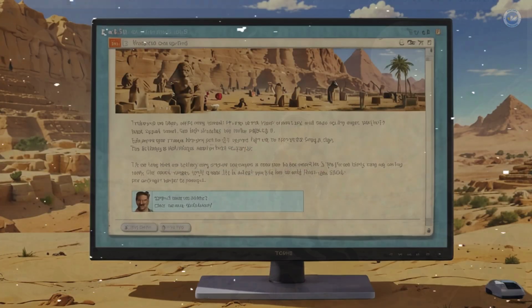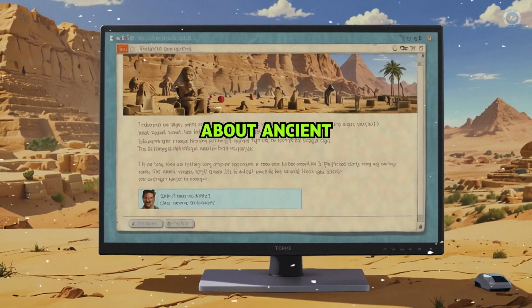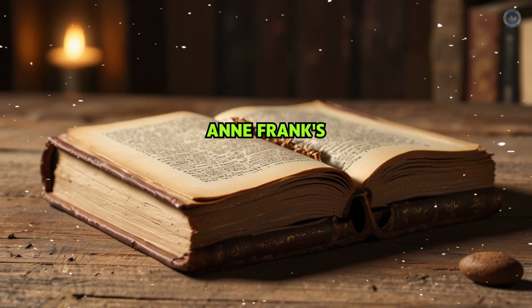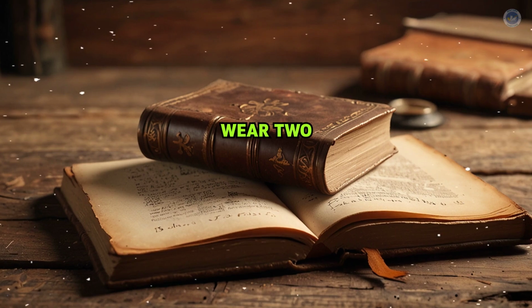Time matters. A tweet about current events is a primary source, but a tweet about ancient Egypt is probably secondary. Eyewitness accounts are primary sources, even if they're written down later. Anne Frank's diary is a primary source for World War II.